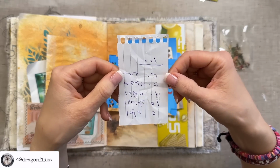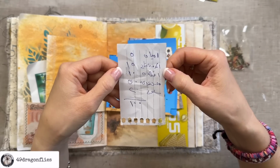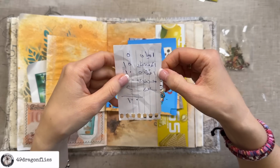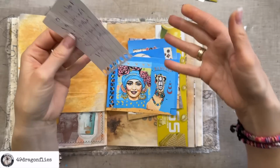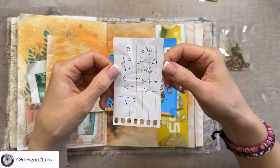And then I wanted to share this as well. This is so cute. This is actually upside down. So in one of the cafes we went, I asked my hubby if we could get a receipt, because of course we need receipts, right, for our journals. And so then this is what we got.